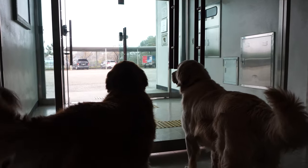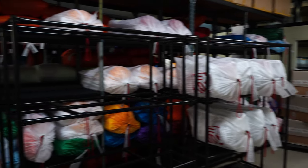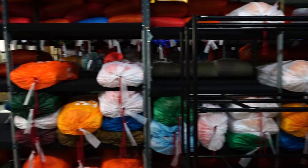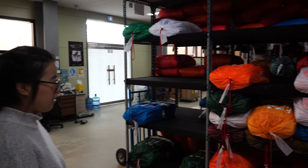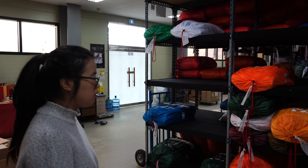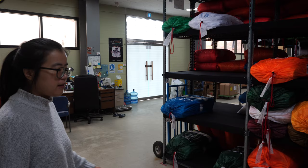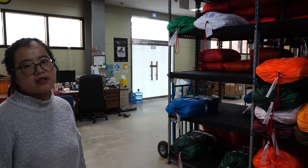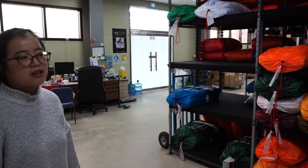Sometimes we have some testing. This is our warehouse, and on another side we have an inspection room. So every wing, every harness, every rescue, when we receive from the factory, we open everything and check, to do the inspection to avoid any mistake.